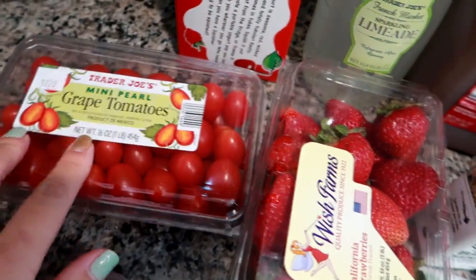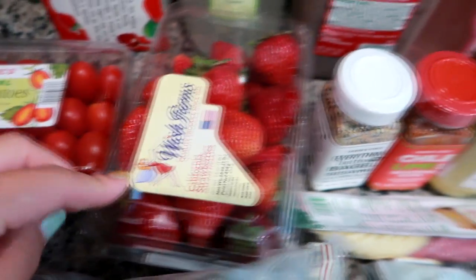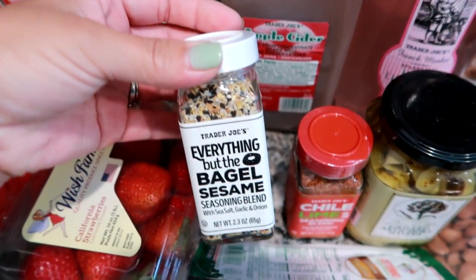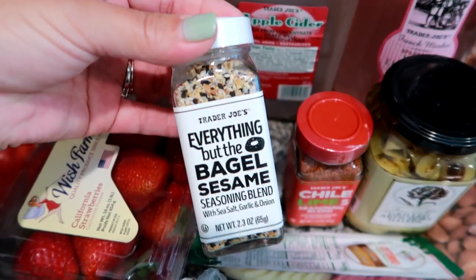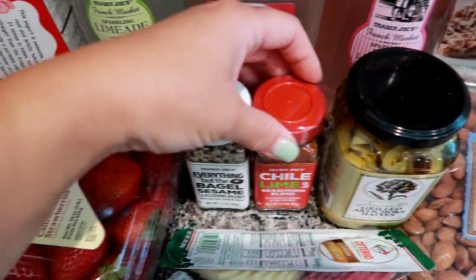I got some grape tomatoes, the mini pearl grape tomatoes. I got some strawberries. I was almost completely out of my Everything but the Bagel sesame seasoning blend, so I got that. I also got the chili lime.